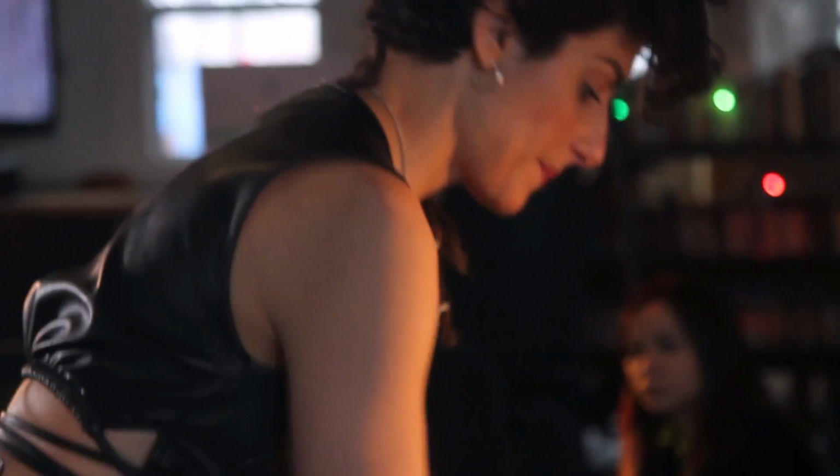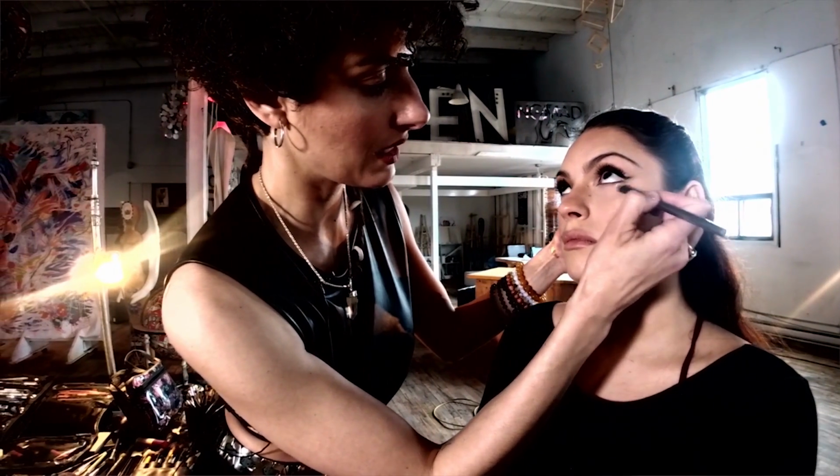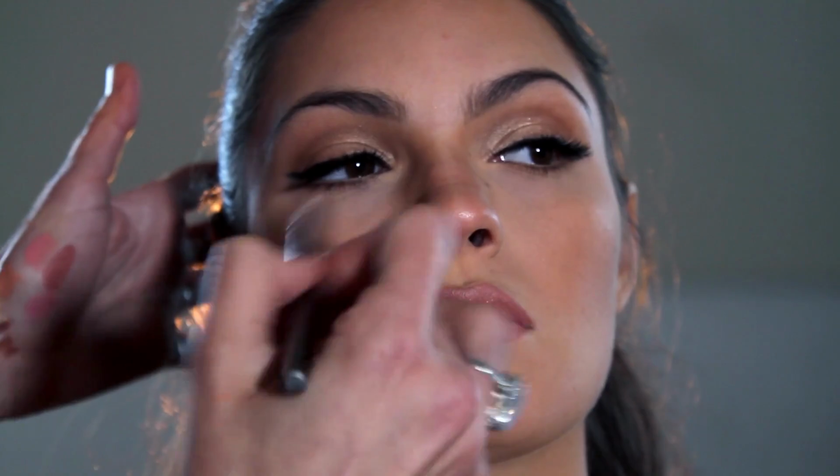Spray, spray, spray. Beauty blender. Close your eyes. She's got a little bit of mascara that touched underneath. So I'm just taking a clean, look up, clean synthetic brush, and I'm just rubbing it off. Look up. Okay. And there you have it. Voila.